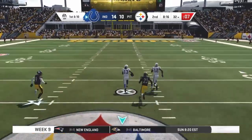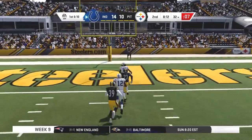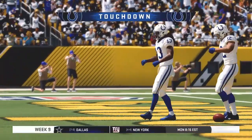Now this is Hilton on the receiving end. And he takes this one in for a Colts touchdown. Touchdown!